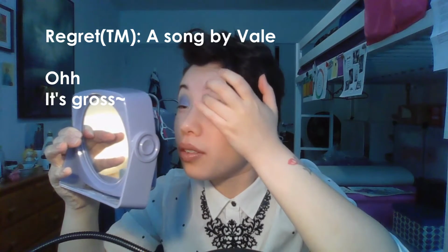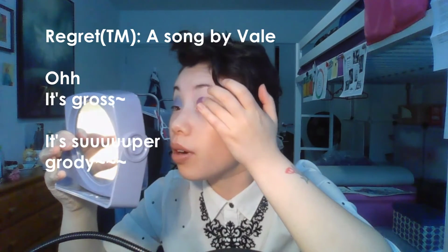Oh, it's gross. It's super grody. I'm not even trying to salvage that. I'll put it on my lips instead, and then you guys can see what a nice color it is. Didn't really think this through because I actually already had a nude cream lipstick on my lips, so this is all just gonna blend awkwardly.